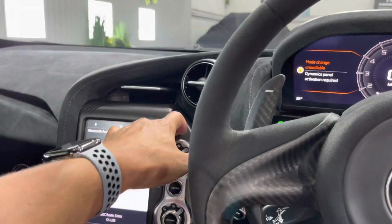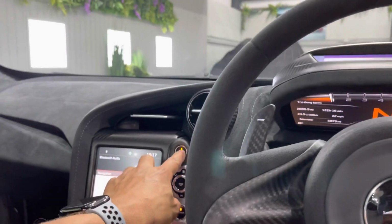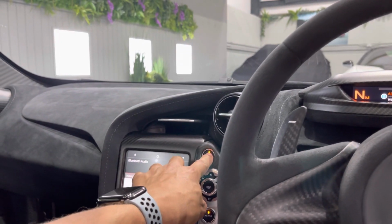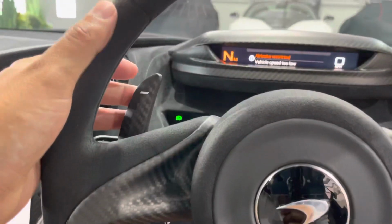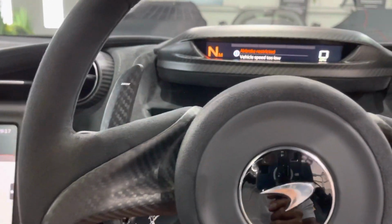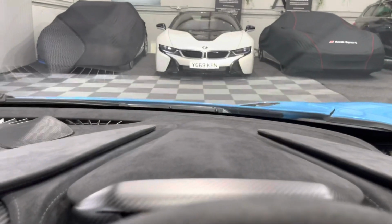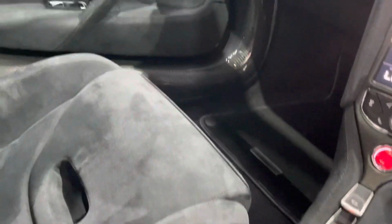Let me sit down. Okay, so we can, is it press and hold? I can never figure this one out. But yeah, you can raise and lower the spoiler. You've got these carbon fibre paddle shifters as well that are fantastic. All the dash covered in Alcantara as well, so it's a really nice bit of kit.